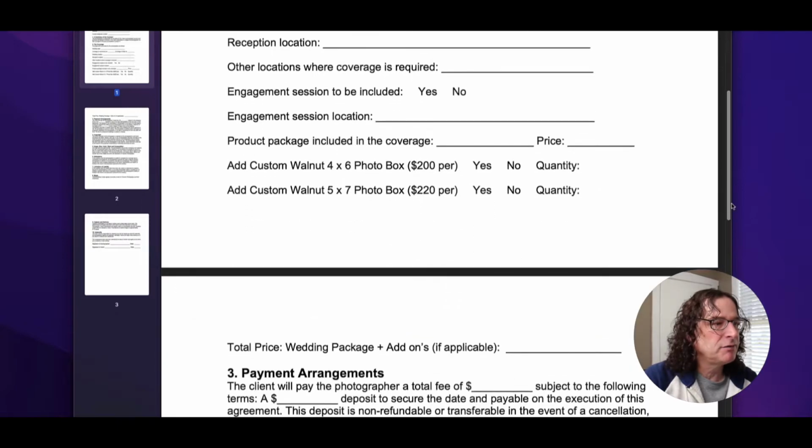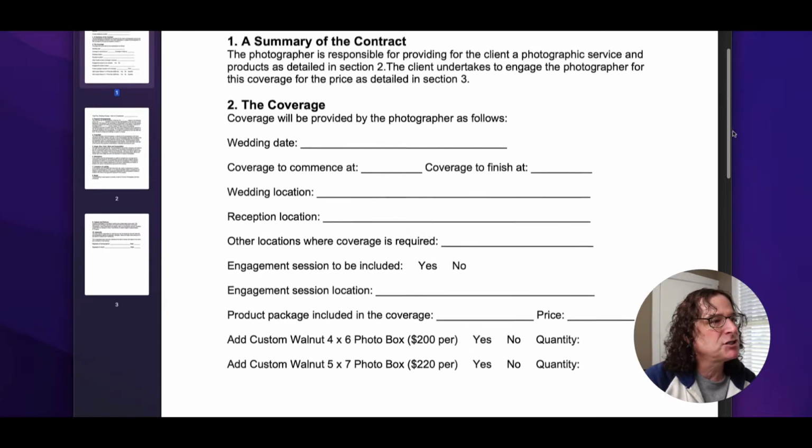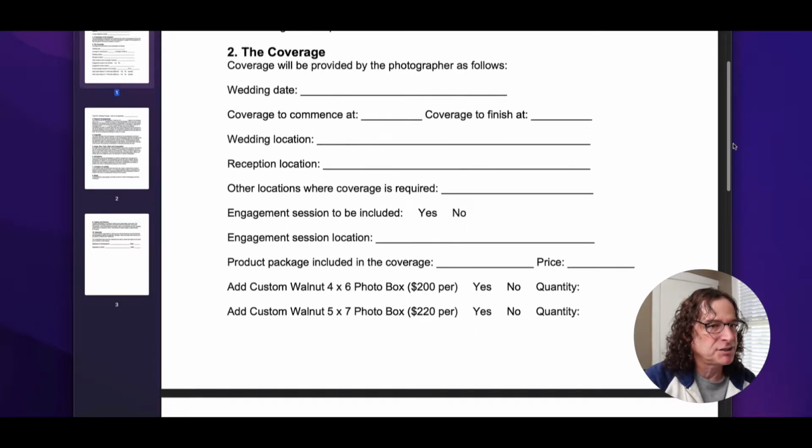As you can see right over here, I do offer added photo boxes 4x6 and 5x7. I did put them in the contract to start. I like that there because I can order it ahead of time. And over here we have total price, wedding packages, and add-ons. So this is pretty straightforward right over here for the coverage.